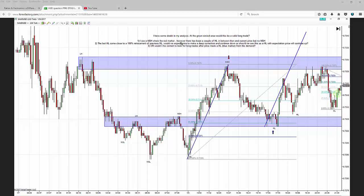However, there has been a couple of higher lows in between then and current price, but no new structure highs, referring to these highs and not making a new structure high above this. That is correct. These are called complex corrections of this swing. It wasn't complex here, but overall all of this is a complex corrective process of this main swing here. So you have to look at this as a complex corrective process.